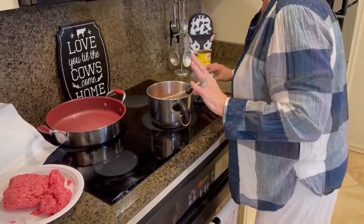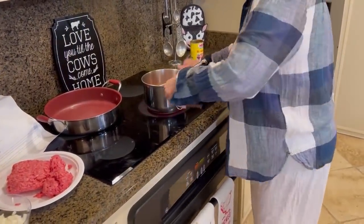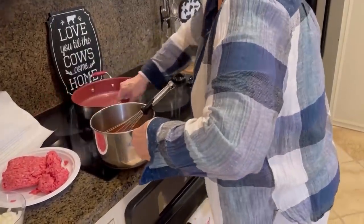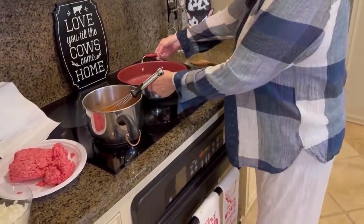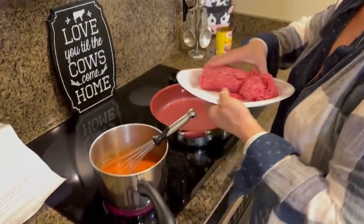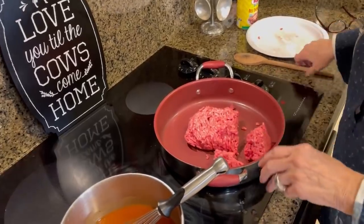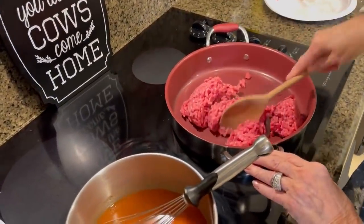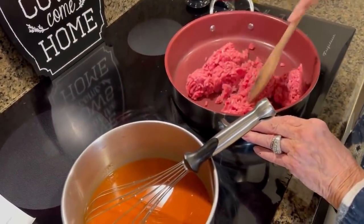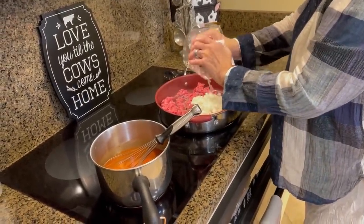And you know what? I think I'm actually going to change eyes. And we're going to start browning our meat. So we've got like 1.5 pounds of ground beef. So we're gonna start browning that. I'm gonna go ahead and put those onions in there.